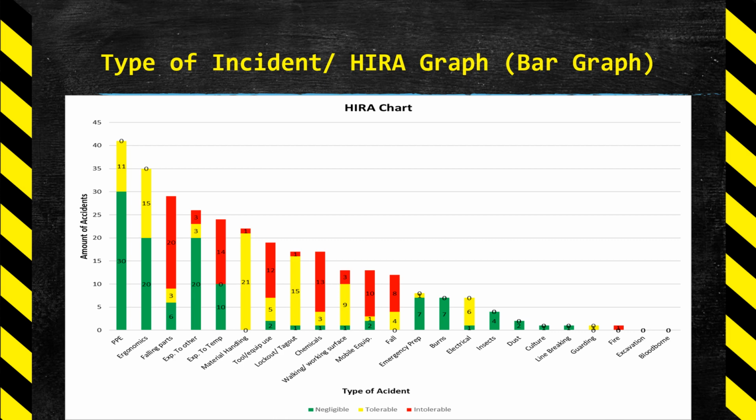Our fourth graph that we will be looking at is the type of incident with our HIRA graph, which is in a bar graph form as well, that is multicolored. HIRA, Hazard Identification Risk Assessment, shows us each individual near miss, but also shows the severity of each near miss, with green being low, being negligible, yellows being tolerable near misses, and of course reds being intolerable near misses.